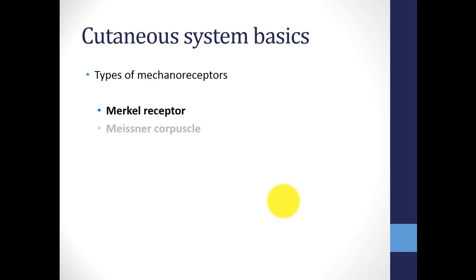Now, the Meissner corpuscle is another mechanoreceptor that does something a little bit different. Now, remember, it is closer to the surface of the skin as well, but it is more of a discrete firing. In other words, it will fire only at the first application of a stimulus, and then also when that stimulus is removed. So kind of a start and end to the stimulation, versus the Merkel receptor, where as long as that stimulation is occurring, the firing will continue.